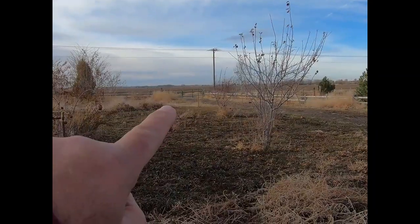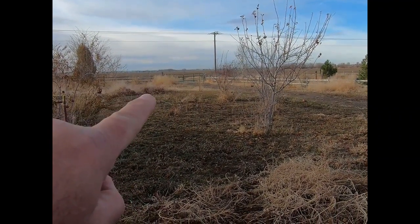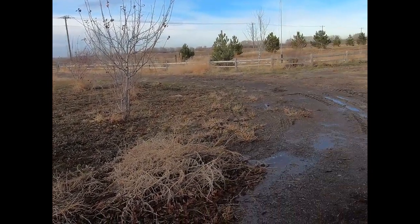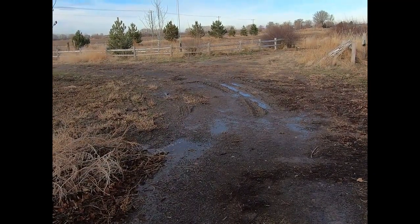Now we're going to use the gate on the main north-south road that's over here as our main entrance gate. But as you can see, we're going to probably need some gravel on this driveway as well too, because it's pretty muddy.